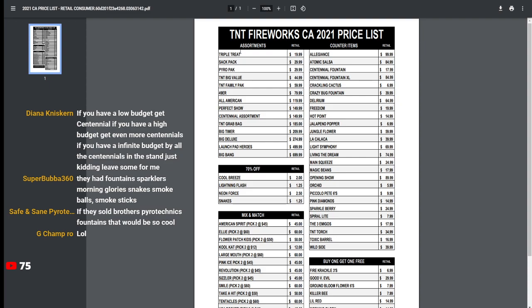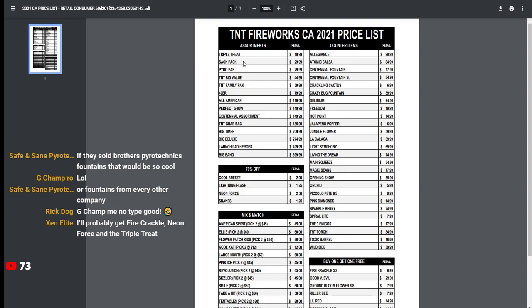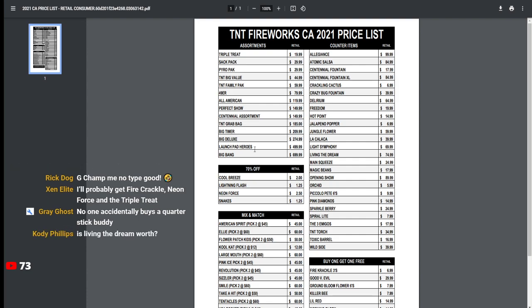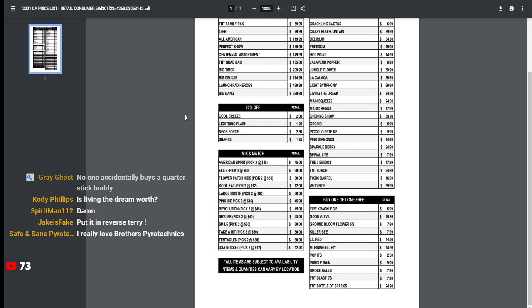If you need some smaller items, the sack pack, I believe this is stand specific. So I bought one of these. It's $30. It has mano a mano spinners, a lot of smaller items, definitely worth it. But these sack packs are hard to find. Another one that I heard was a SoCal exclusive that you guys should be on the lookout for is Launchpad Heroes. No idea what's in it. Would love to get a video of somebody unboxing it as well as the TNT grab bag. Not sure if these are stand specific.